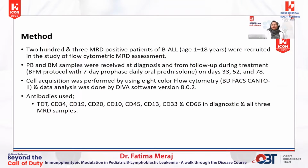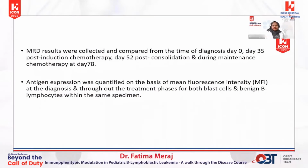These are the list of the antibodies which were used in the diagnostic as well as in the MRD samples. The MRD results were collected and compared from the time of diagnosis, labeled as day 0, followed by day 35, which is the end of the post-induction phase of chemotherapy, then the post-consolidation phase at day 52, and the maintenance phase at day 78. Antigenic expressions were quantified on the basis of mean fluorescence intensity at diagnosis and throughout the treatment phases, for both the blast cells and benign B lymphocytes within the same specimen.